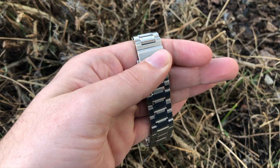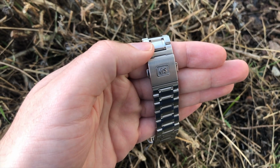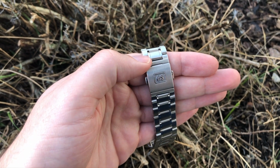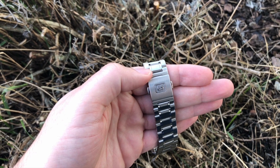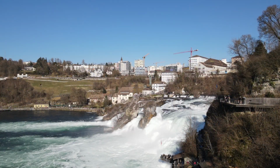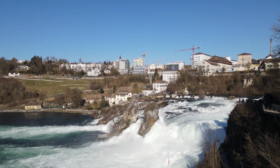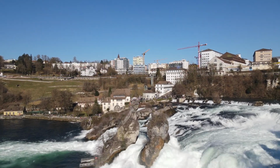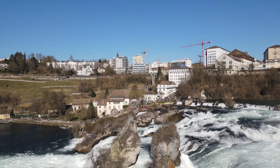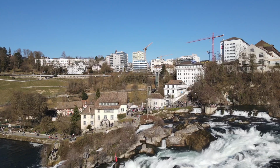At least the links are held together by screws, which makes sizing and resizing the bracelet an easier undertaking. But it is still just that, an undertaking. In conclusion, I can't help but feel that GS did underperform in this category. The quality of the bracelet simply isn't up to par with the quality of the watch. I'd have to give them a failing grade and declare Tudor the clear winner in this category.